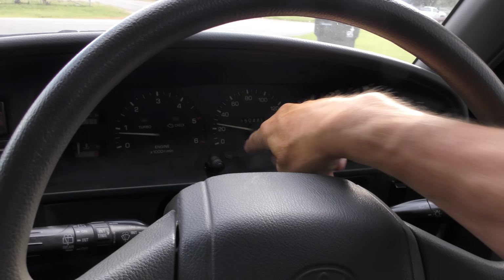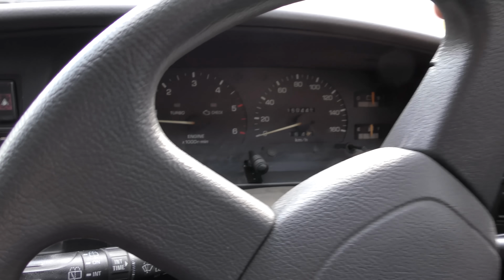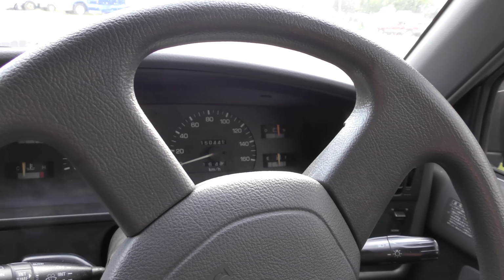And realize this is kilometers an hour because it's a Japanese car. That's not miles per hour. And if you look at it, it goes to 160 kilometers an hour. 160 kilometers an hour is 99 miles an hour. So the speedometer stops at 99 miles an hour. They claim that these things can do 115, but I wouldn't want to be the one driving it. Or I'd have to have an awful long runway.